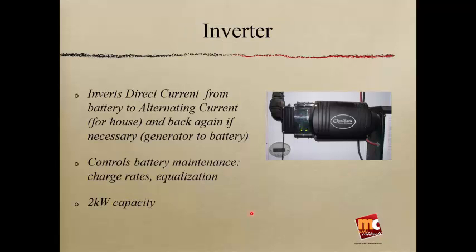So here's the inverter. Over here on the right, we've got the DC disconnect. So this box here is full of direct current power. But your house doesn't run on direct current. It runs on alternating current. Batteries are direct current, and homes run on alternating current. So what we need to do is turn that 24 volts of direct current into 120 volts of alternating current. And that's what this unit does here. So it converts the direct current to alternating current.